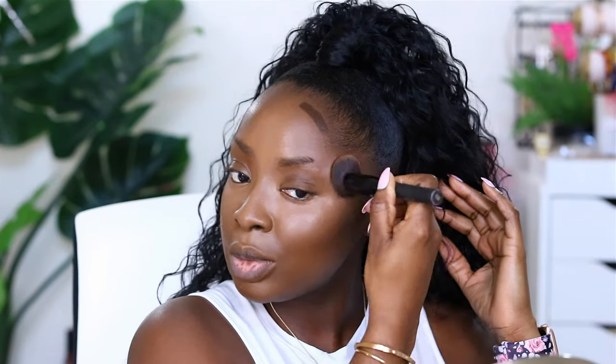You could totally use the sponge to blend this out. It's gonna sheer it out though. All depends on how pronounced you want this to be, how much coverage you want. But this is a dark color, so I could have sheered it out and I still could have been fine because this contour is dark. So you can use a stick foundation as your contour. You can use a powder foundation, or a contour powder as a contour.